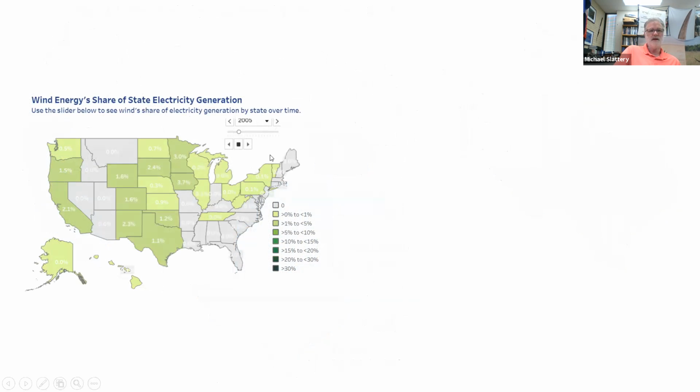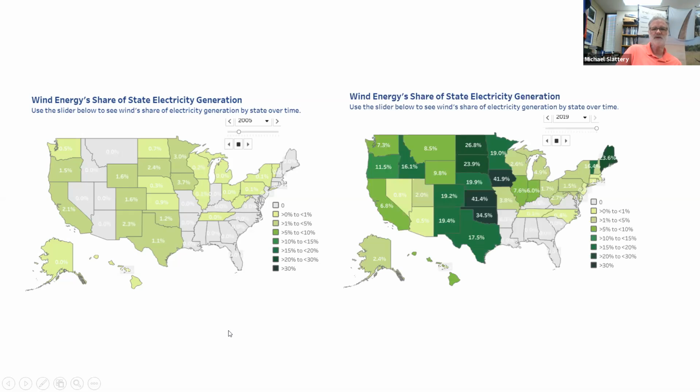Okay, just to repeat that, the growth of wind has been extraordinary. This shows the wind energy share of state electricity production. This was in 2005, just before we started the wind research. In Texas, wind accounted for 1.1% of our electricity. In Iowa, it accounted for about 4%. Look at this now. Wind has grown, Matt, in the geographic region where it should grow.